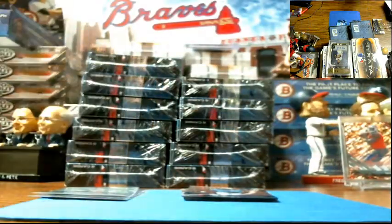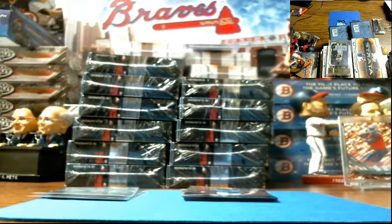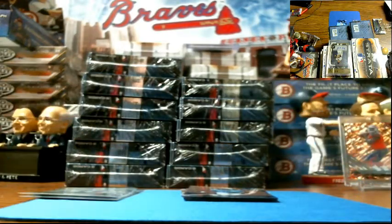That is awesome. I don't even want to break the rest of the case now. Let's just stop there. Yeah, the Favre was nice too. What is that? I don't know. Oh my gosh.